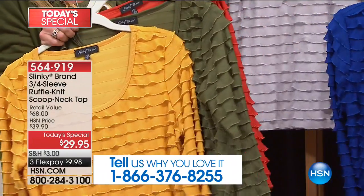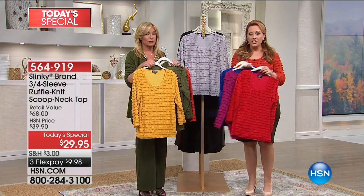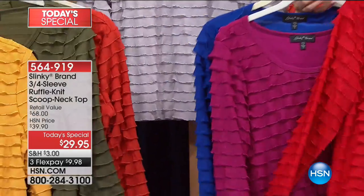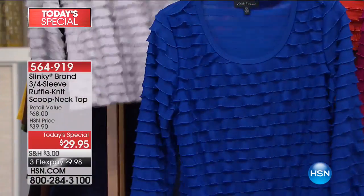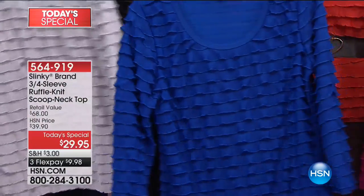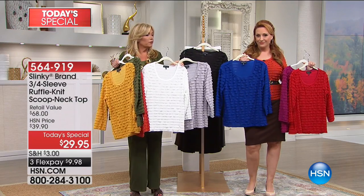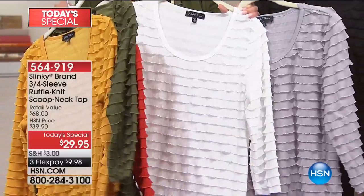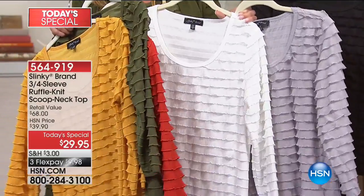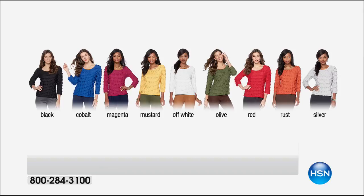And then you have more of the berry colors. The cobalt blue, the magenta, and the red. And I can tell you, I feel like the blue is going to be a favorite. It's one of the most limited. That and the rust that I'm wearing are the most limited colors. And then your neutrals of your off-white, your silver, and your black. Now, all of these work back with our August Today Special. So either they match or they're tonal.